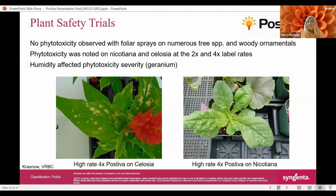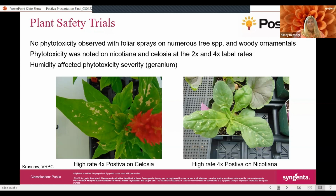As far as plant safety, Postiva has been found to be very safe across just about everything we applied it on. The only thing we have observed is that at this 4x rate and a little bit at the 2x rate, we did see some spotting on Celosia.